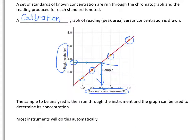It's just worth noting that most instruments will in fact do this automatically, but in some situations it does need to be set up. So that sample that you want to analyse is then run through the instrument, and the graph can be used to determine the concentration of the unknown substance.